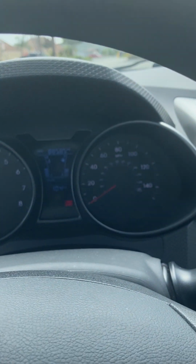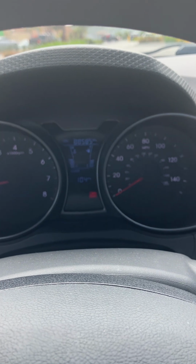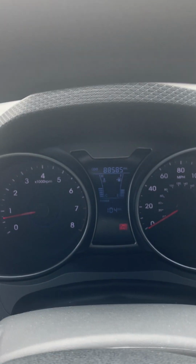So I'm gonna drive the vehicle. I'm in town. This is in the city. I'm not gonna go on the freeway because the tires on this car are extremely loud. Again, this is not my vehicle, it's just a rental. So I'm just gonna put it around town and show you guys how bad the rev-hang is. Okay.